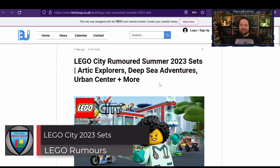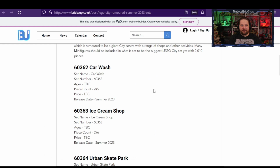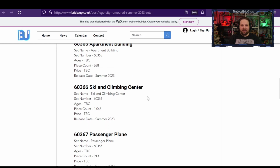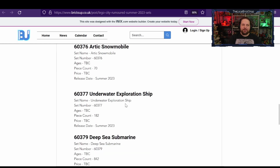New rumors for City sets released in 2023 have also sprung up. And we'll just quickly go through the list of sets. We've got a car wash, an ice cream shop, an urban skate park, an apartment building, the ski and climbing center, a passenger plane. It's nice that we'll be getting a new plane. We haven't had one of those for a little while, so. The Arctic is coming back with the Arctic Explorer ship and Arctic Snowmobile. Whether they'll hold the same orange and dark blue color scheme that we had a few years back, we'll see. Time will tell.